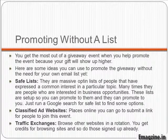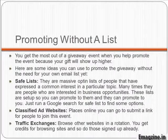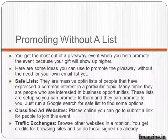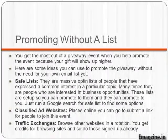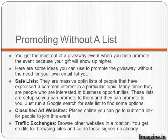It's an old way to drive traffic, sort of classified ads and safelists, but these are methods you can use to get some traffic to your giveaway event URL, your giveaway event link, so that your product shows up a little bit higher, so you get credit for participating, and so it helps you build that list up. So on the next giveaway you can actually send an email to that list that joined you through the giveaway. So now you've got a list that you could mail out to the next time, so you don't have to mess with these methods if you don't want to.